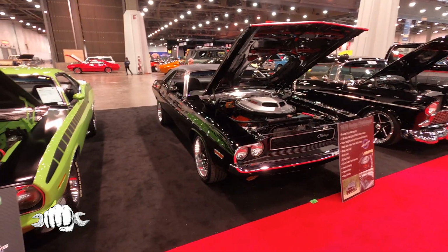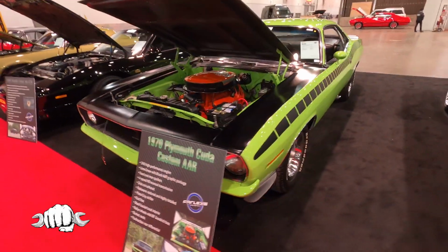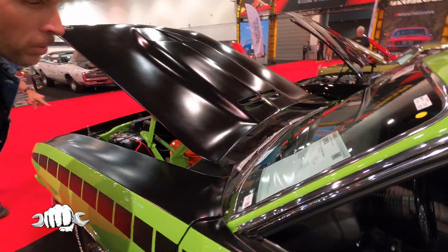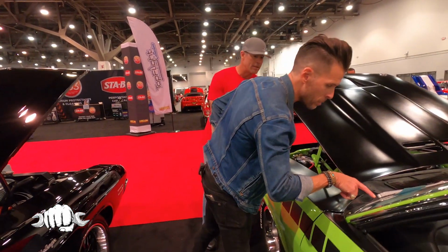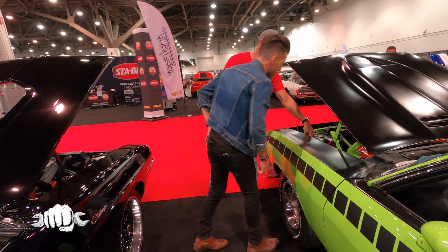I've always said the AAR Cuda is my favorite Mopar. They only made them in 1970. They only made 2,724 of them. This is not a real one, which is why the consignment sheet says custom AAR. Yeah. It's in the VIN too. The VIN would say so. Yeah, exactly. We know right there, based on the VIN too. Exactly. And it's not wearing its fender tag.